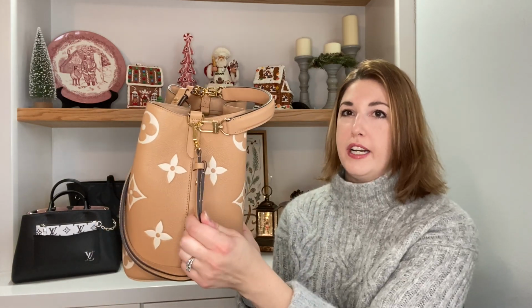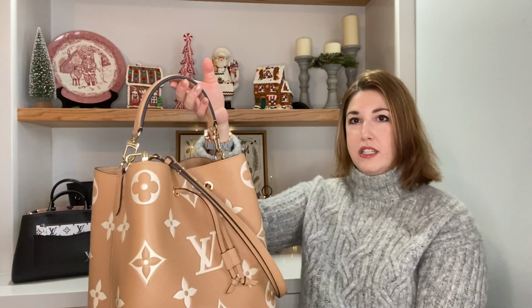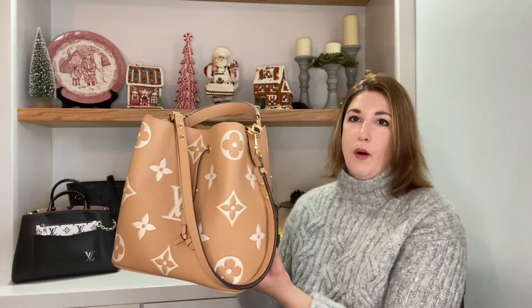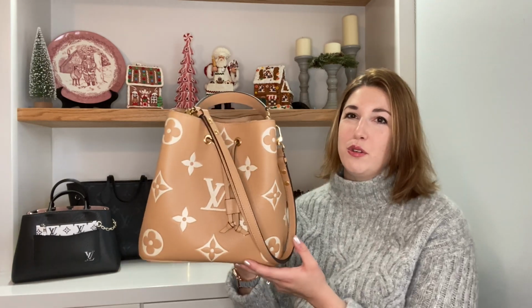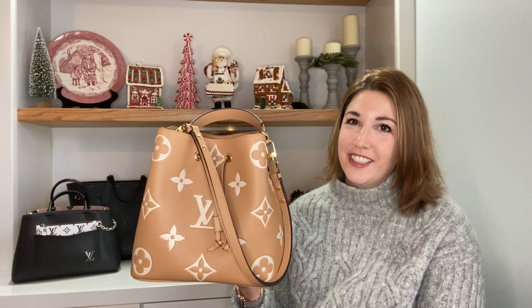I also love that it has so many different strap options. It comes with a convertible crossbody and shoulder strap that you just unsnap and you lengthen it to a crossbody length. It does also come with a top handle. So there is a lot of versatility in how I can carry this bag. So for those reasons, this is my number 4 most used bag this year.